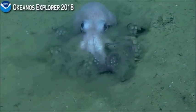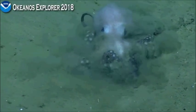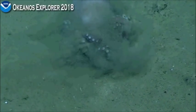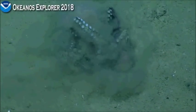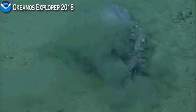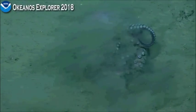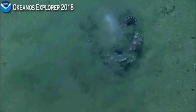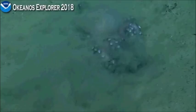What is he doing? Trying to disguise himself, throw up a smoke screen. No, that's cool. A silk screen. Look at that. This guy is very active, isn't he? Oh my goodness, he's very smart. He's trying to hide. Destroyed a ship, and now he's getting out of here. That is very interesting. I've never seen that before.